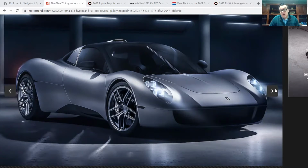And for drivability, 250 pound-feet of torque is available at 2,500 RPM. So that's 339 Newton meters, and that's 75% of the torque available from just 2,500 RPM to help out with drivability.